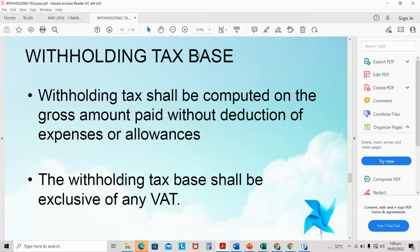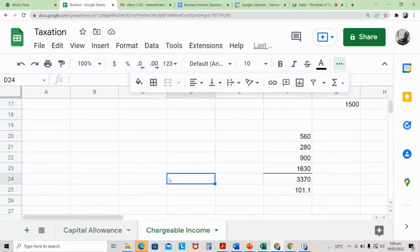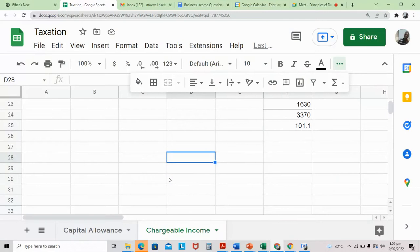Now let's look at the withholding tax base. So how do we calculate withholding tax? That's what we are coming to look at. Now, withholding tax shall be computed on the gross amount paid without deduction of expenses or allowances. The withholding tax base shall be exclusive of any VAT. So the withholding tax is paid on the gross amount of the goods or services without any tax. Do you get it?